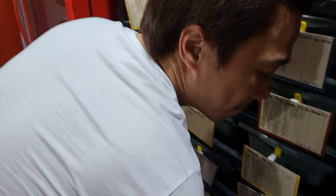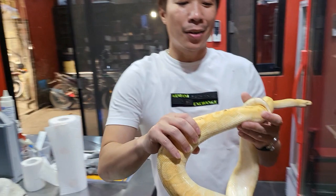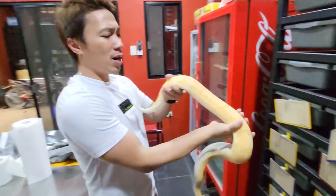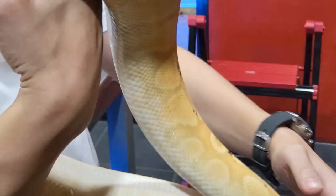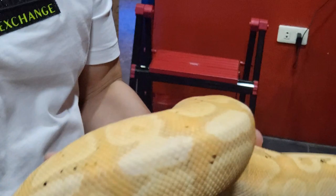Okay. This is a red stripe. Banana, red stripe, yellow belly. Nakita mo, red stripe brings in the oranges and yellow belly just puts these flames way up high. It looks like a sunset. If you look at it, diba? Mukhang palubog na araw. Parang may pagka-banana din siya.